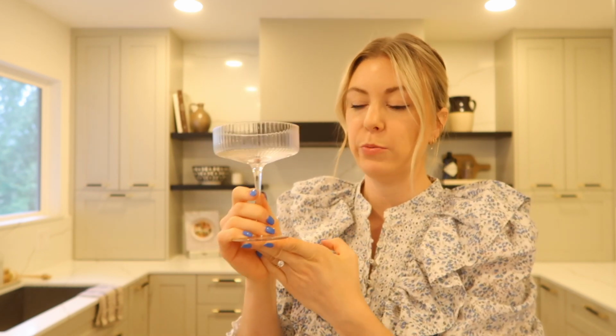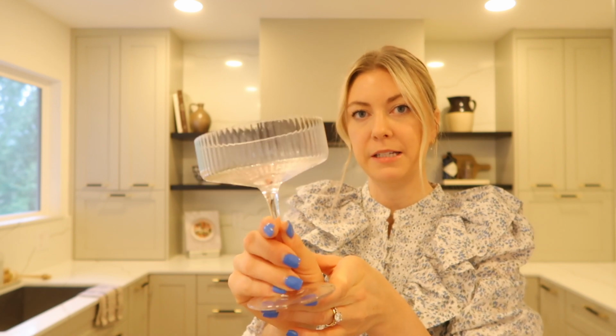But I love these, and anytime we're having a dinner party or just grabbing a glass of wine, I love drinking out of them, so they're really nice. For cocktail glasses, we went with these really cute coupes. Also great for champagne, so absolutely love these. Great for a cocktail party or anything.